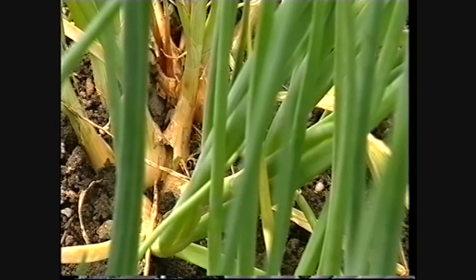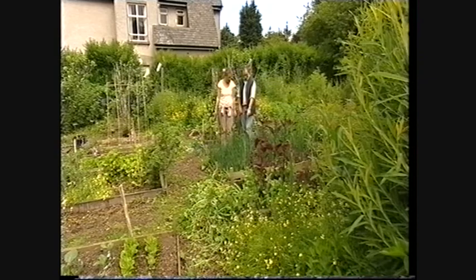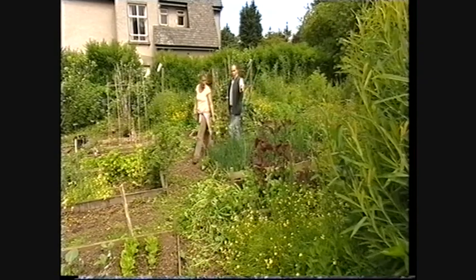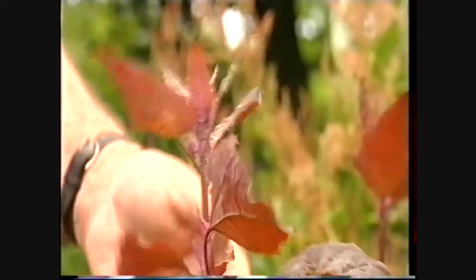So obviously to be sustainable, they don't dig up the onions, they cut the tops off and use them in salads and in cooking. So we thought we'd try that. Yes, I like that. This is mountain spinach, and we just grow it because it's such a lovely colour, and it's fun for the kids to see a different type of spinach, and we grow it above the calendula.